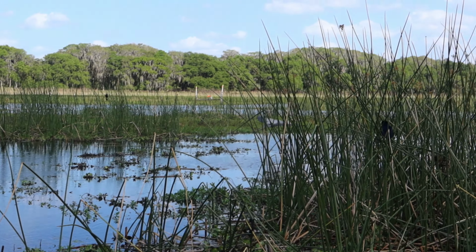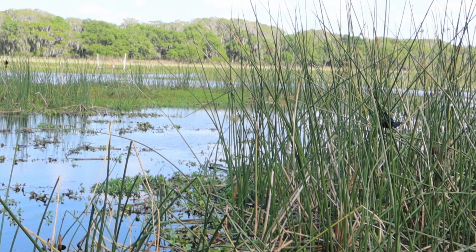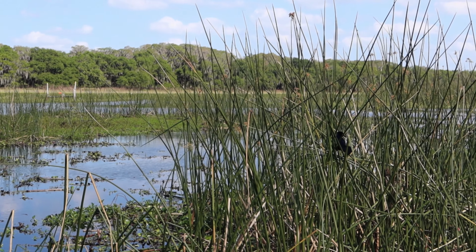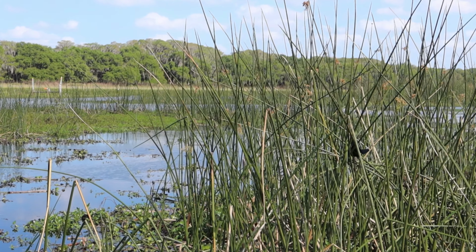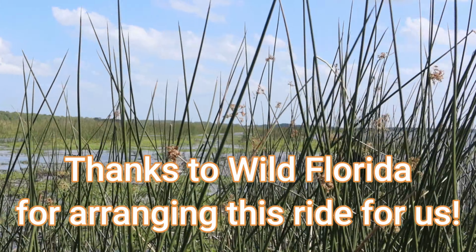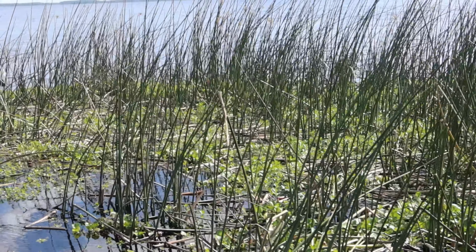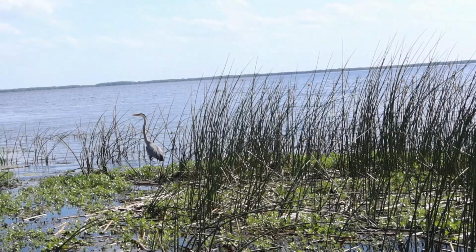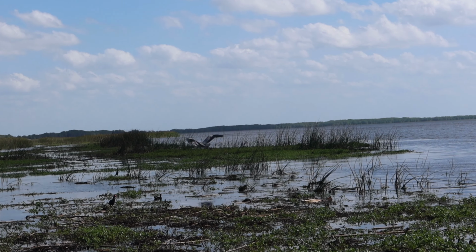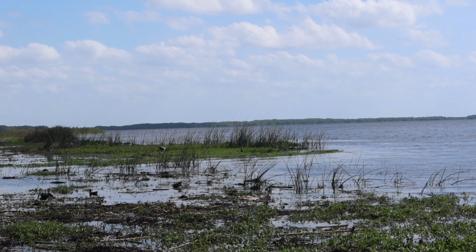That bird will eat those baby gators. Now, that bird will also eat snakes, fish, frogs, and baby birds. So you just moved on the other side of this brush. Let me move up for you guys. Number one predator to the American alligator.